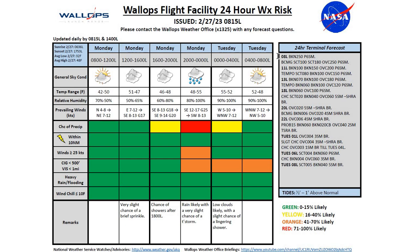So looking at our 24-hour terminal forecast, we'll see a good amount of cloud coverage across the region today, lowering down to 6,000 feet by 1800 local, with a slight chance or a chance of some rain showers after that point. And then we see our rainfall move in after 20 local, with some moderate rainfall across the region likely. And then between 2200 local and about midnight, we'll see that 15% chance of a thunderstorm across the region, as well as some moderate rainfall across the area as well. We'll move into the overnight hours.